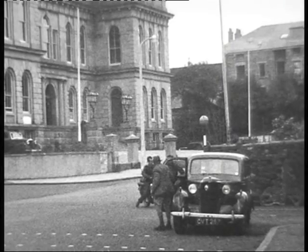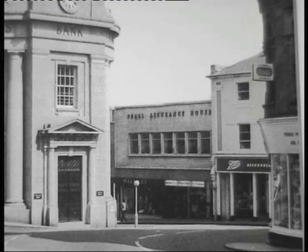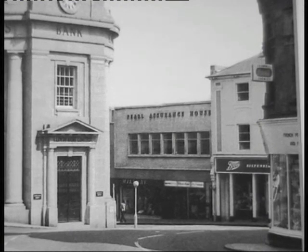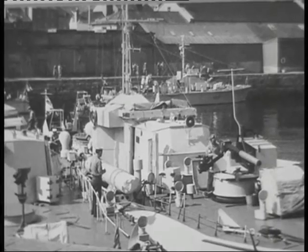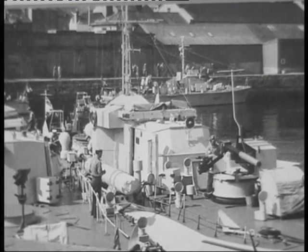St. John's Hall, Penzance, and that was in 1955. Looks like an old Vauxhall on the right. Lloyd's Bank on the left. Pearl Assurance House straight in front. That's a torpedo boat in the harbour at Penzance in 1955.